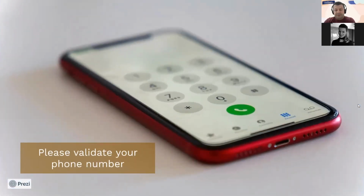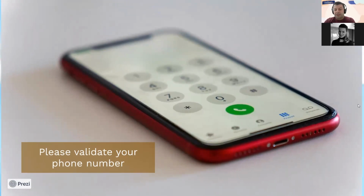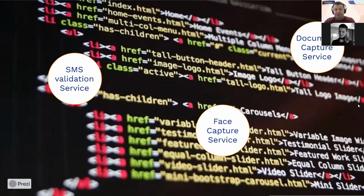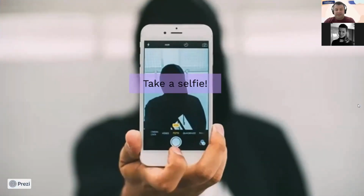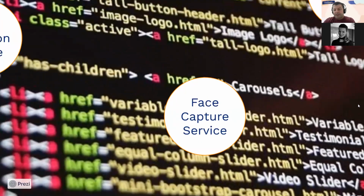In terms of the SMS validation part, usually that is a really standard flow. You enter your phone number, you receive the code, you enter the code, and that's okay. For this type of validation, there are third-party services available worldwide that any company can use. Next, for the face capture service, as I said, you need to take a selfie. You need to make sure you have a good background behind you, and that you don't take any blurry image or any reflections, which is practically the same with the documents.